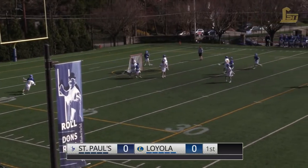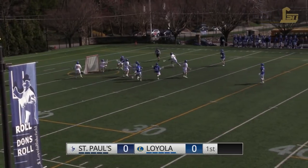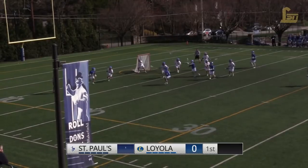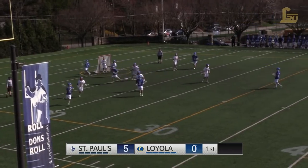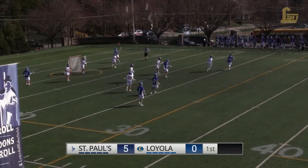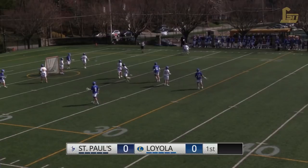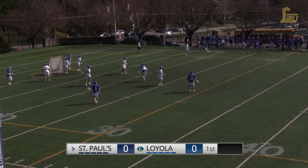The Saints jumping out to an early 3-1 lead, thanks to Taylor Bohannon, long pole midi BJ Burles, and Ian Krempf, the star junior, who's got quite some speed. So this offense is pretty stacked. They've got big firepower and should give Loyola's defense trouble all day.